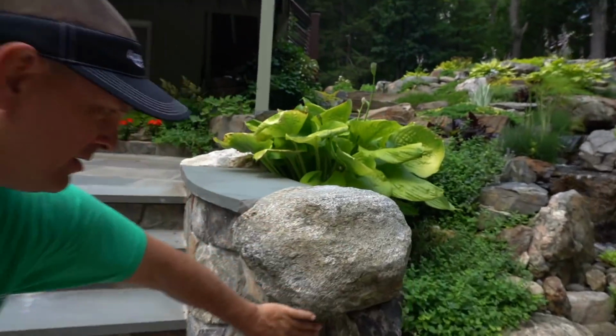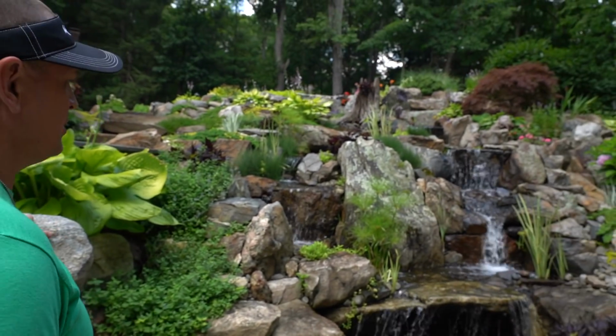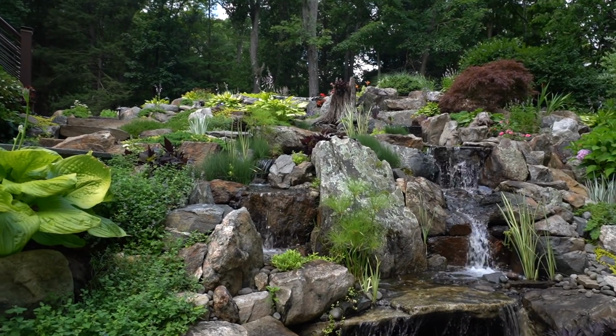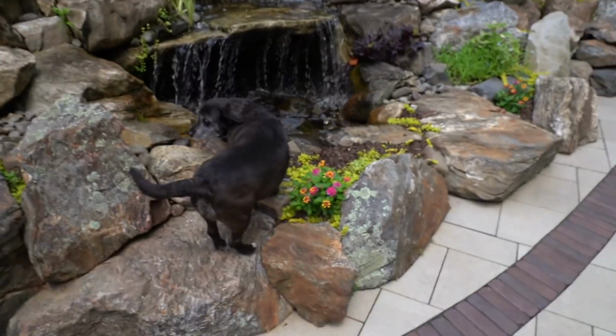Built right into this. Oh my gosh. How old is this? Two years. In two years, this is what they've got. Look at this. Oh my God. Once again, I would never want to leave. Total vacation spot. Look at a puppy.